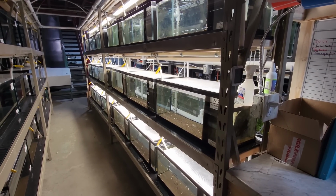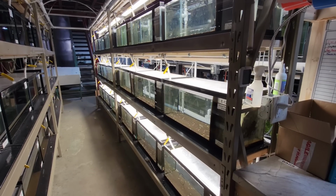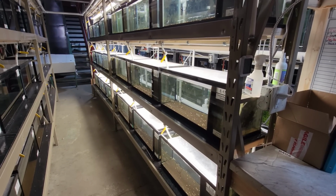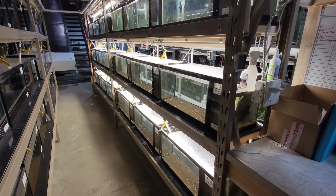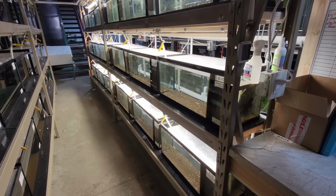Now I just want to go through and show you just how popular these shrimp are by the amount that we keep. So I'll show you the crystals, I'll show you the cherries, and then I'll show you, well, you kind of already saw the mono shrimp, so we don't need to revisit those. But I want to show you just how many shrimp we have to keep up with the demand, because these are just so popular.